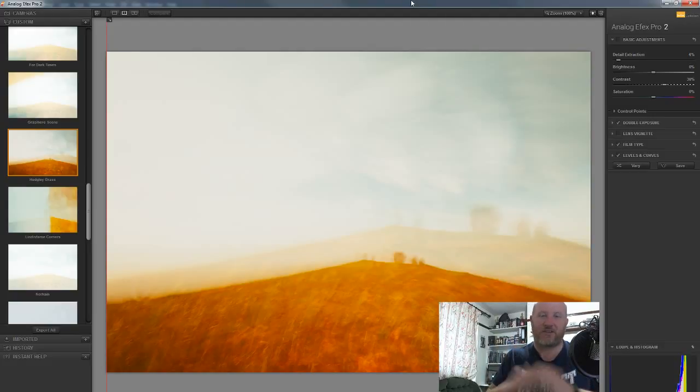Using your exposure triangle, what you're aiming for is to get a pleasing shutter speed. So you knock your ISO right down, you knock your f number right up, or up as far as you want it to go.